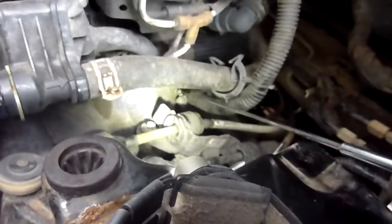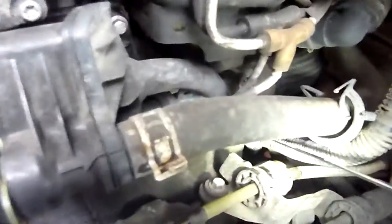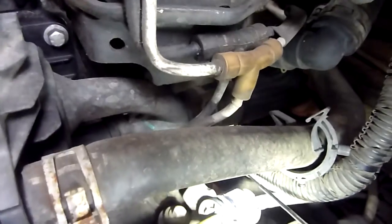There it is. There it is. It's a nut. So that one there is a nut. Hopefully, get a proper angle on it. You see it. That's a nut. That's where the dowel pin is.